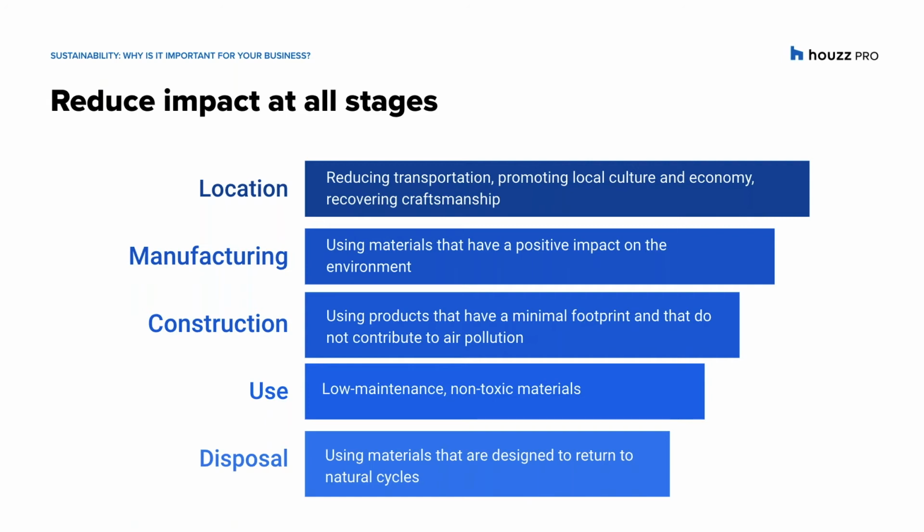So the first one is regarding the location, reducing the impact of transportation, promoting local culture and economy. Manufacturing: it is always better to use a material like many wood products that have a positive impact on the environment. Construction-wise, you want products that have a minimal footprint, that cost almost no energy or water to use on site, and that do not contribute to air pollution. The use: low maintenance, non-toxic materials that contribute to a healthy environment. And last but not least, disposal.